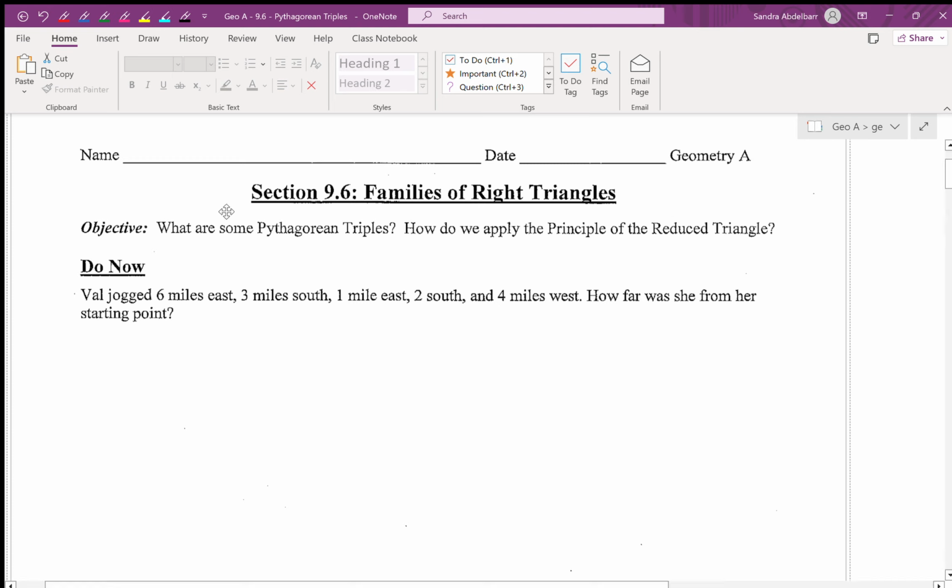Okay, so let's see what Val is doing. It says Val jogged 6 miles east, 3 miles south, 1 mile east, 2 miles south, 4 miles west. How far was she from where she started? Right, what has happened? She's going east, she's going south, she's going east, she's going south. And then it's like, oh no, I passed my house. Let me backtrack. Does that make sense?